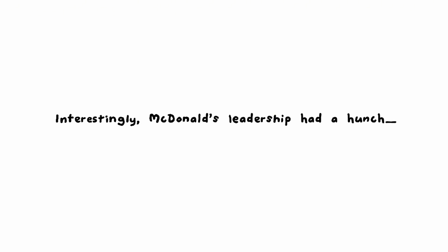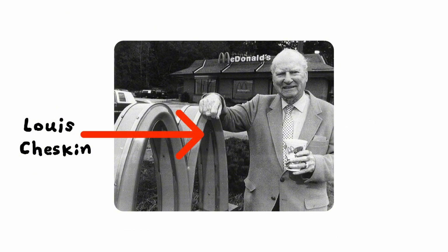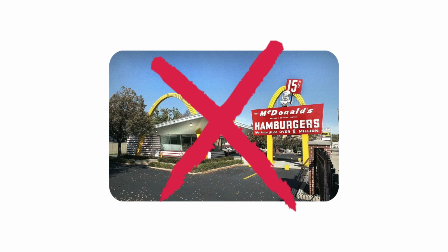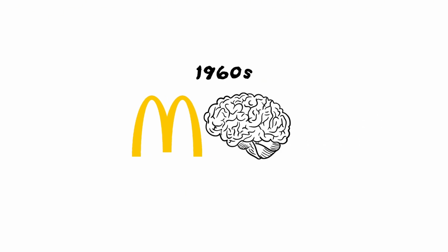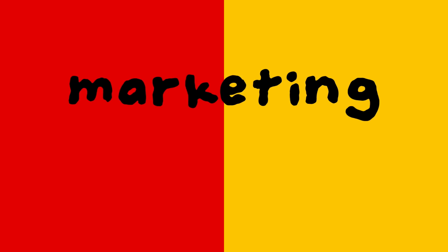Interestingly, McDonald's leadership had a hunch early on about the power of these symbols. Design consultant Louis Cheskin famously urged McDonald's to keep the golden arches in the logo, even as the actual arch-shaped buildings were phased out. He claimed the arches subconsciously reminded customers of Mother McDonald's breasts, giving a subtle feeling of nurturance and comfort. Bizarre as it sounds, McDonald's heeded that advice, showing how even in the 1960s, psychology was at play in branding decisions. The colors red and yellow paired in those arches would soon prove to be marketing gold.